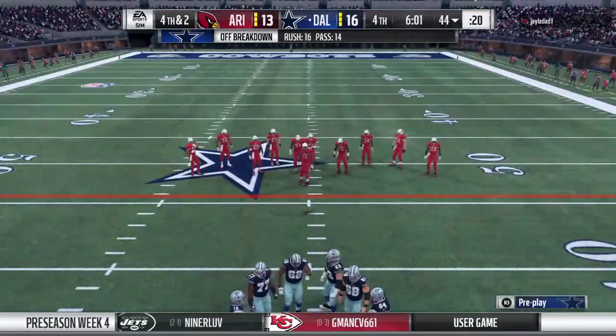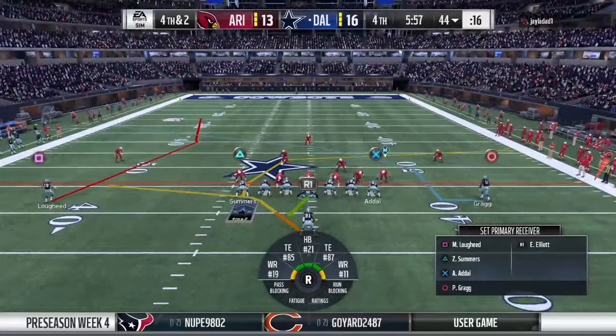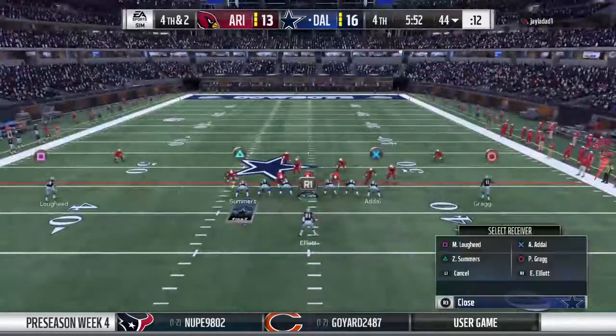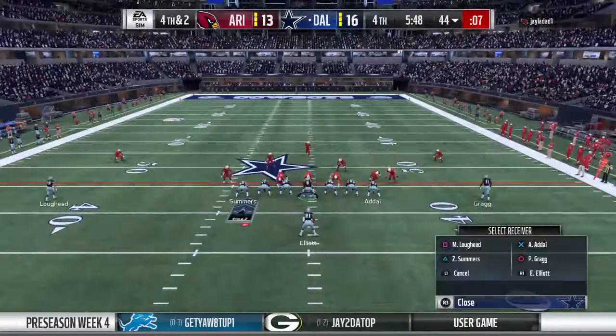The offense staying out. They're going to go on 4th and 2. Here we go. Brand 38. Flex round. Ohio.